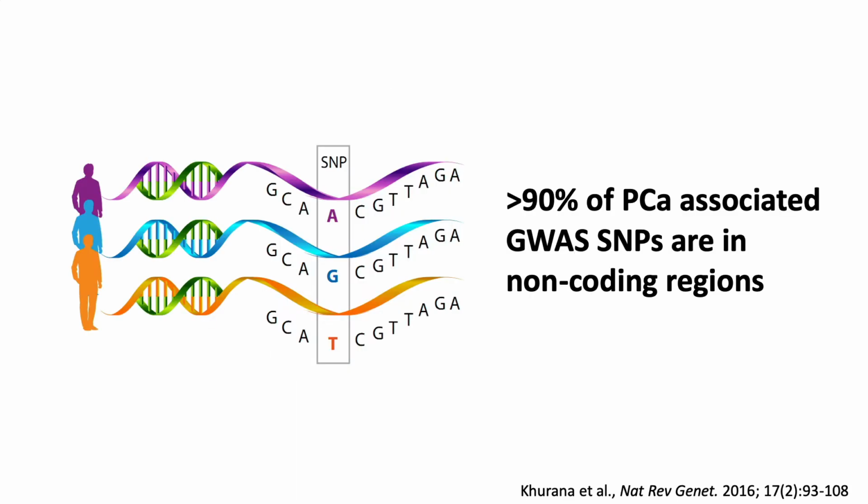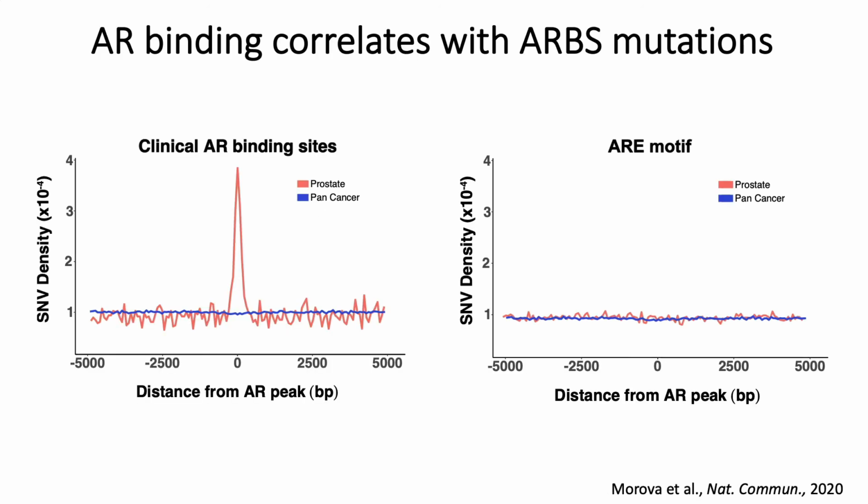If you look at the single nucleotide polymorphisms that are associated with a higher risk of prostate cancer, these are the SNPs from GWAS studies, you can find that greater than 90% of them occur in non-coding space. In addition to this, we had some work recently where we demonstrated that the androgen receptor binding sites themselves are highly mutated. There's a high frequency of single nucleotide variants that occur at the androgen receptor binding sites, and this is only in prostate cancer. This doesn't happen in other cancer types. So we have this problem whereby the non-coding regions are important. We see a lot of mutations at the androgen receptor binding sites, but we're overwhelmed by the number of them, right? If there's 10,000 binding sites, you don't know which binding site is important. You don't have a good annotation to be able to follow it forward.